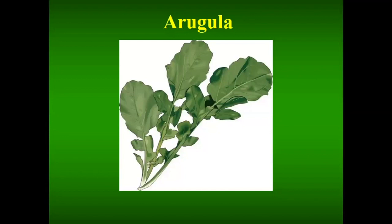Here's one of my favorites, arugula, which can be grown from seed. In fact, that's about the only way you can grow it. This is a low growing green that has a real peppery taste to it. It's very good and easy to grow. Plant them right now; it's a good time to plant them, and they'll be a great addition to your salads and a variety of dishes.